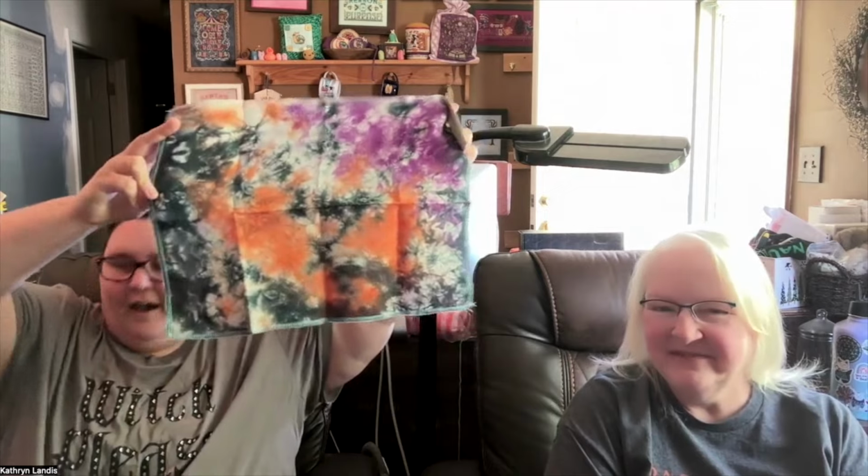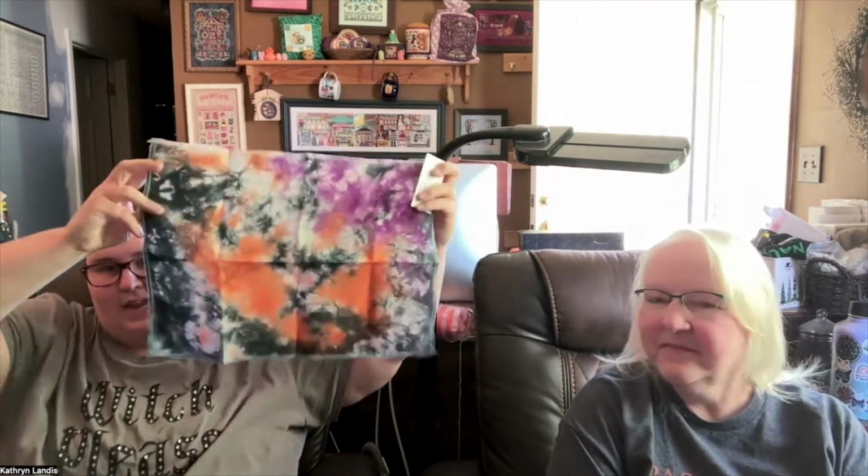Look at that. I'm going to kind of place it so that the purple mug ends up in this orange patch down here. And yeah, so we'll see what it looks like. I think it's gonna be cool. Fingers crossed. I like to kind of be daring with my Halloween projects and the fabric choices.